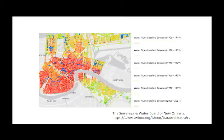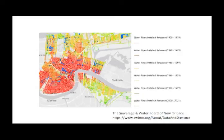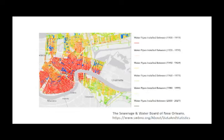Part of the reason our gray infrastructure fails regularly is because of its age. This is a map taken from the Sewage and Water Board's website. Everything in red represents a water pipe that was installed over 80 years ago. According to the Sewage and Water Board, industry standards suggest typical water mains have a life expectancy of only about 50 years. Pipes meant to convey runoff away from the streets and homes are so degraded, in fact, that they are sometimes described as Swiss cheese when replaced.